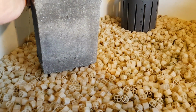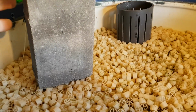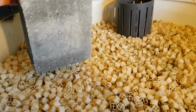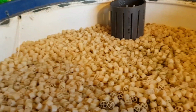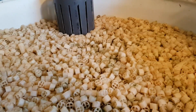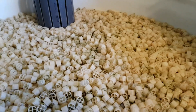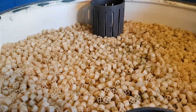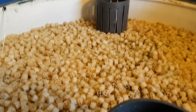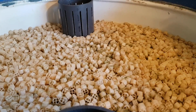I can actually stand that on its end, on top of the media, and obviously you can see I'm not holding it. That is standing on the media and it's not moving. It's not even attempting to sink. So that's just how well this media knits together. It's remarkable stuff. It's knitting tighter and tighter together all the time. So when people say we're getting streaming from it, I really don't see how. But that just goes to prove, as far as I'm concerned, that this stuff is moving all the time, knitting tighter and tighter together and filtering better and better.